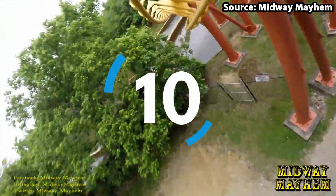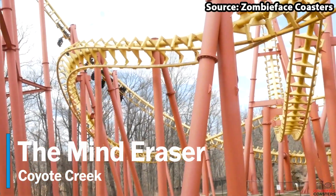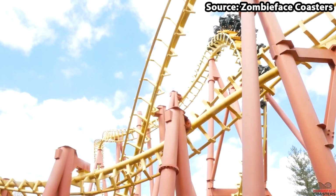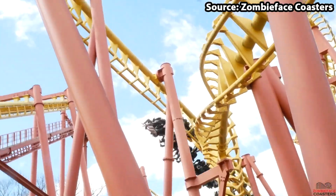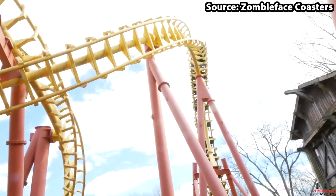Starting off at number 10, we have Mind Eraser. And with it being the park's SLC, trust me when I say, after riding this ride, you will sure want your mind erased. Ding ding. Okay, that was a horrendous joke.